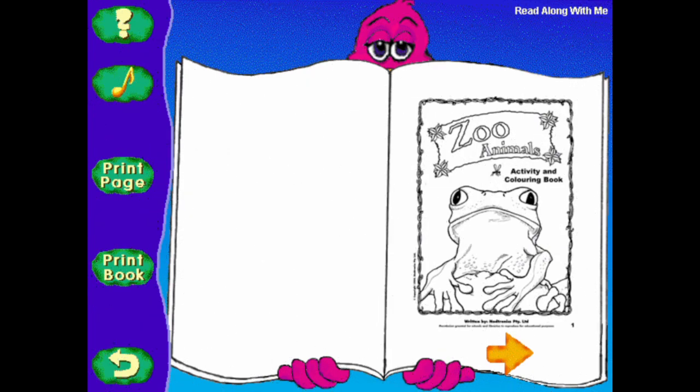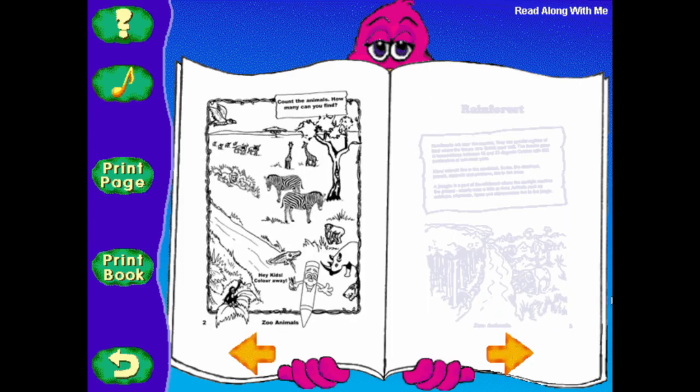Page 1. Zoo Animals, Activity and Colouring Book. Page 2. Count the animals. How many can you find?